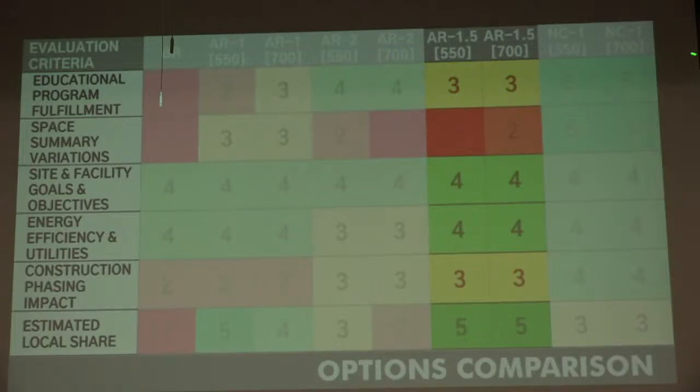Space summary variations, a lot of it is more due to how much it ended up being over the square footage was what drove that number down. All your spaces, as a matter of fact, and all of these from AR1 over, all your classrooms are going to be the right size space. All your science labs are going to be the right size space. What the deficiencies you're seeing and why they're ranking poorly is either they're not adjacent to the right space, or they don't have access to daylight, or they're simply just not configured in the manner that would support a nice division between the higher grade levels and the lower grade levels, to provide a little more color on the rankings that you're seeing here.